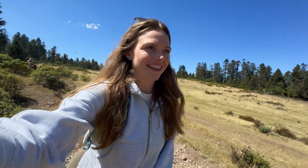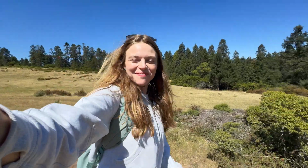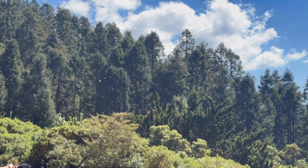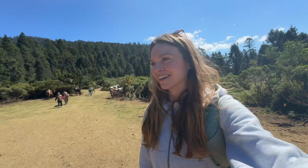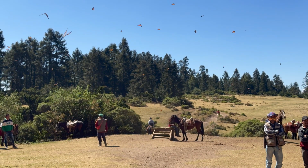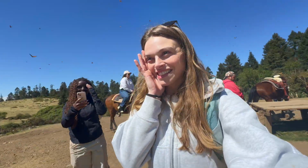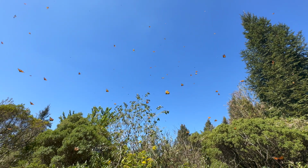We're nearing the spot where we get off the horses now, but look at all of the butterflies all around us here. It's just amazing. They're flying everywhere. There's so many. Oh my gosh. So we just got off the horses in this spot here, and we are absolutely surrounded by monarch butterflies. This is insane. This is one of the most beautiful things I've ever seen in my life.